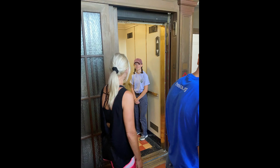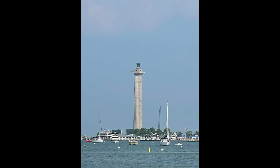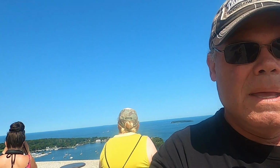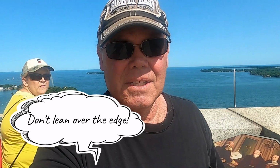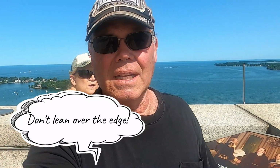And after the 37 steps, the elevator ride was only about a minute and a half. Well, I made it up here, and it's not that scary. It's got a nice big surface area, and it's all solid. I don't do well with heights.